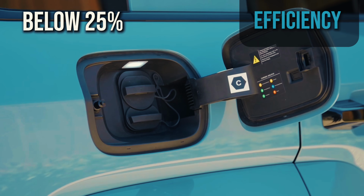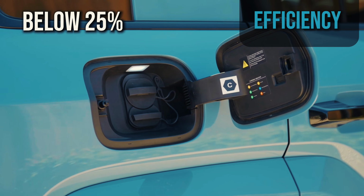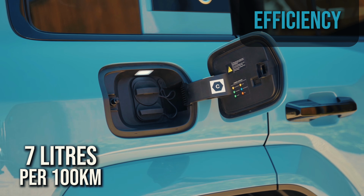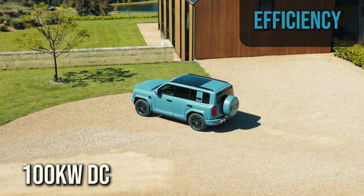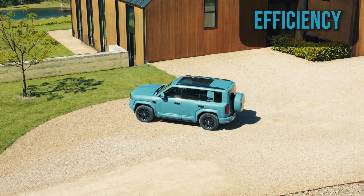Below 25%, the B5 locks into hybrid mode and hauls 3 tonnes around on a small battery. Expect around 7 litres per 100 on the highway and well past 11 when it's working. That's diesel Prado territory. It'll take 100 kilowatts DC, which is quick for a plug-in hybrid, 25 to 80% in under 20 minutes.